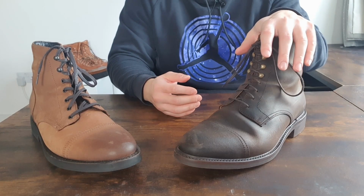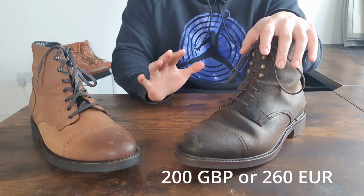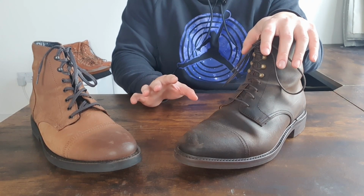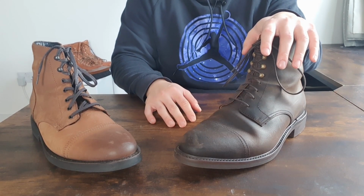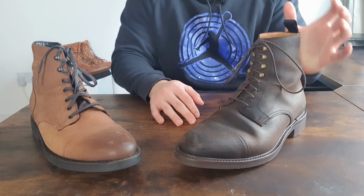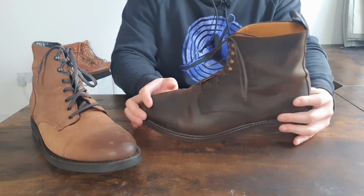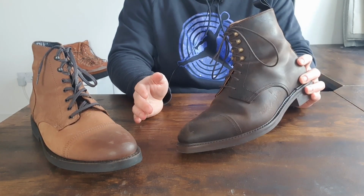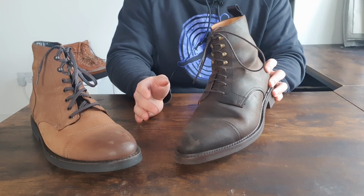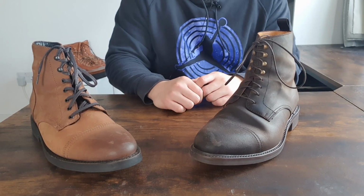Berwick cap toes are currently priced at 200 British pounds or 260 euros, which is around $250 at today's rate. But they're often on sale on websites. So I got these for 140 pounds, which is around $170. If you want to buy them, you could wait for sales, but if you can't wait, obviously you should buy them at full price.